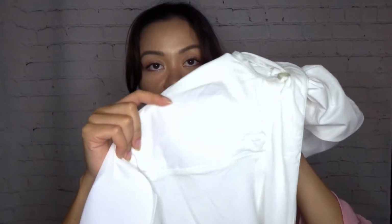It does have built-in cups that are removable. See, there's a little removable hole here, and then you can see the cups. So I'm hoping that once I put the swimsuit on, the cups won't be super visible through the swimsuit, but once again, we'll see. So obviously it's gonna look very different in my hands as it does on my body. So let's cut to me trying it on.